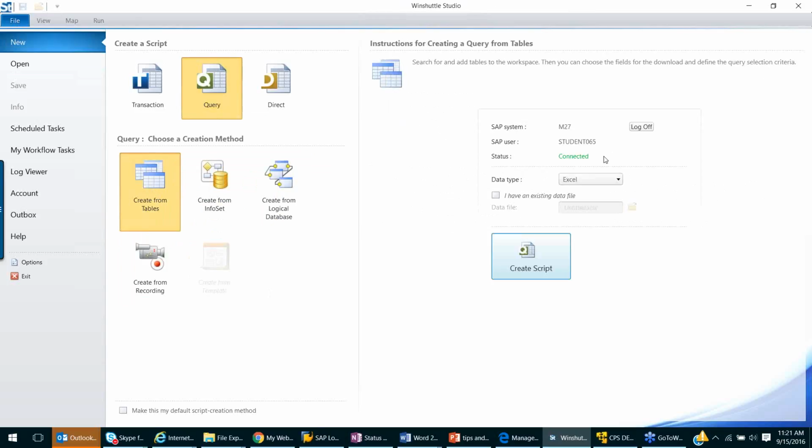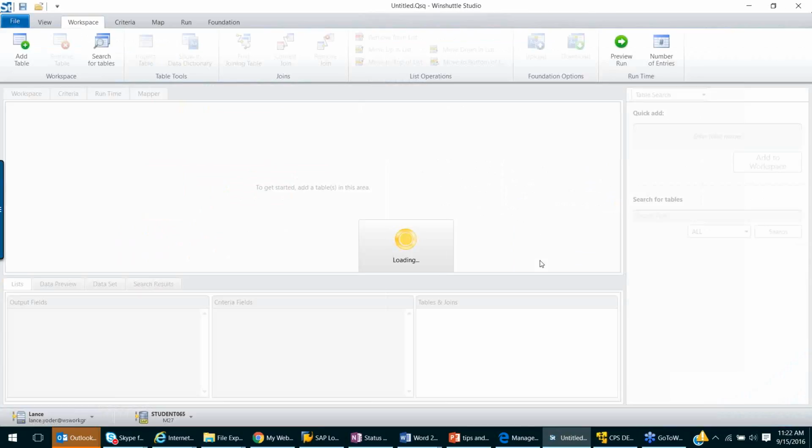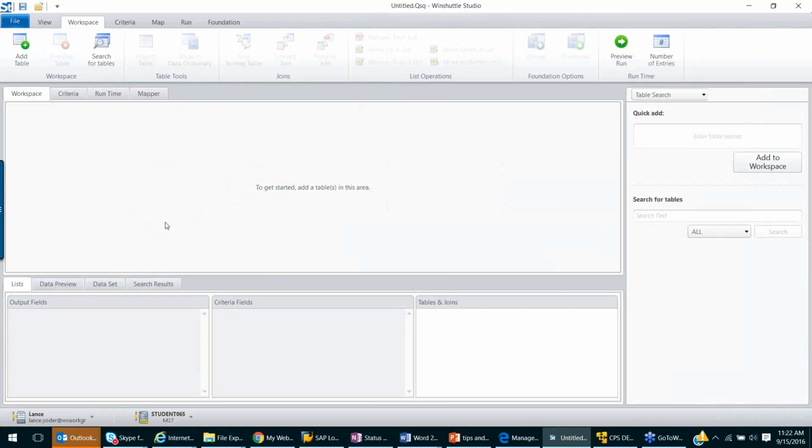Okay, so once again, I'm already connected to SAP. If I was logged off, it'd prompt me to pick my SAP environment. How do I want to map? If I have an existing data file for mapping or not, and I click Create Script to begin. Okay, so this view looks a little bit different as well.